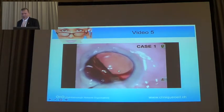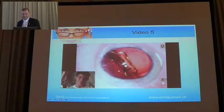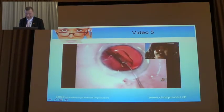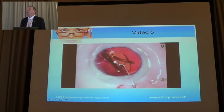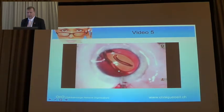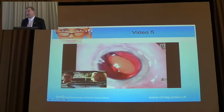In the first case, I inject the lens. It was at the ICS. I turn the one-piece lens into a three-piece lens. It's hard to breathe. It's just suffocating from panic and guilt as the evidence is removed from the scene of the crime. That's why it's better to implant a plate haptic. It's easier.